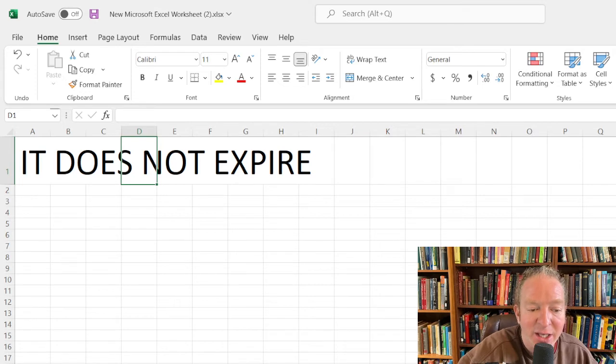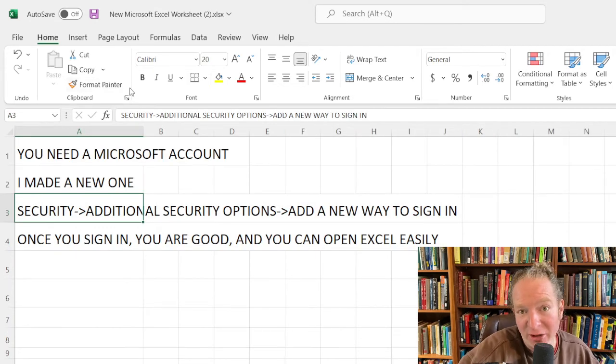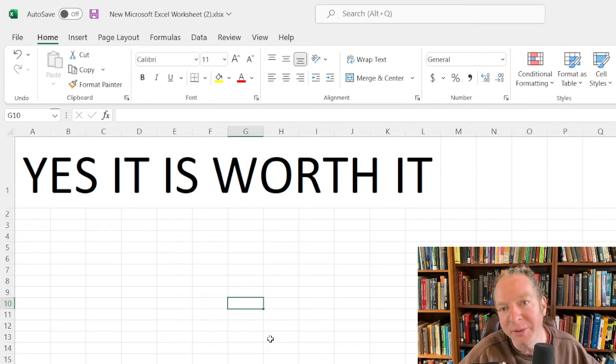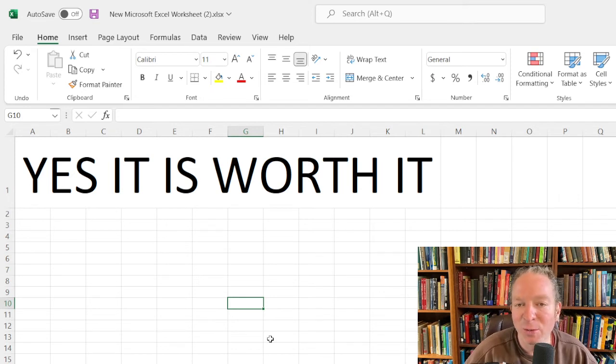So I got this. And these are the steps I followed. I made a new account, a new Microsoft account. And then I tried to sign in. I made up a password, right? And then it asked me for a PIN. It told me to go here. I set my PIN. And then once you enter your PIN and sign into Excel, that's it. You don't need to sign in anymore. And yeah, it's worth it. It took me less than 15 minutes to do everything, to download it, to make a new account, to set my PIN, to sign in, to get it working. Definitely worth it. Super happy I did it.